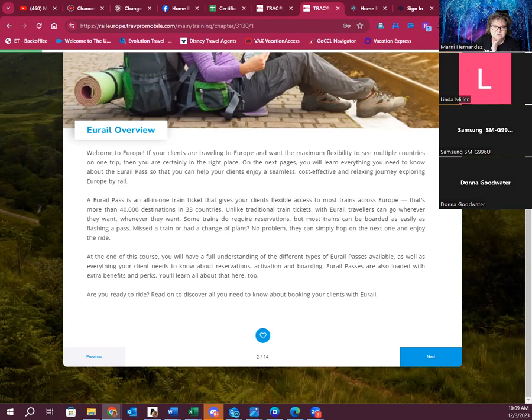At the end of this course, you'll have a full understanding of the different types of Eurorail passes available, as well as everything your client needs to know about reservations, activation, and boarding. Eurorail passes are also loaded with extra benefits and perks. You'll learn all about that here too. Are you ready to ride? Read on to discover all you need to know about booking your clients with Eurorail.